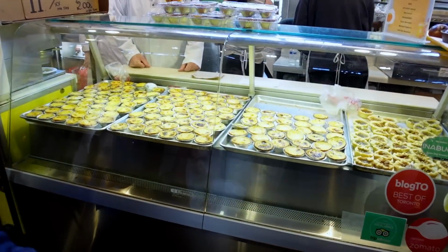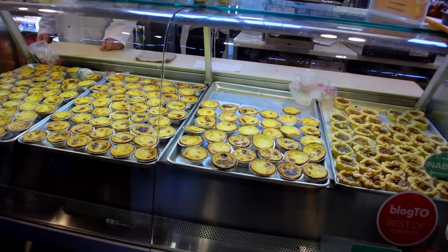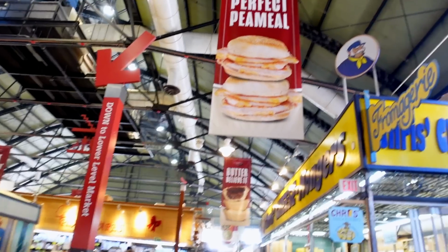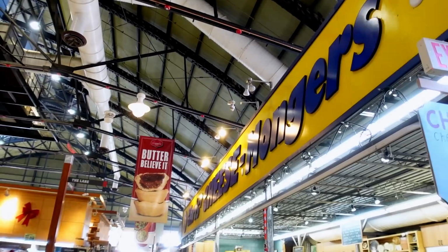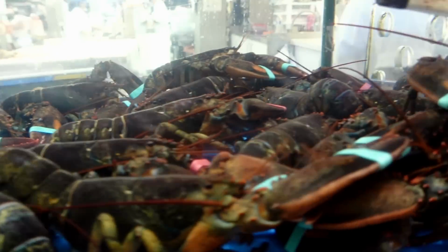If we were in Portugal, we'd be calling these Portuguese egg tarts. Call them custard pies here, I believe. Custard tarts, I think. And up there, a very Canadian thing, a picture of butter tarts up there. Look at all the cheese in here. Oh, poor lobsters.